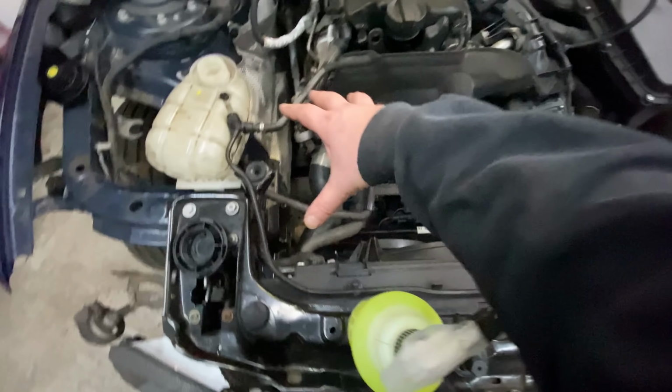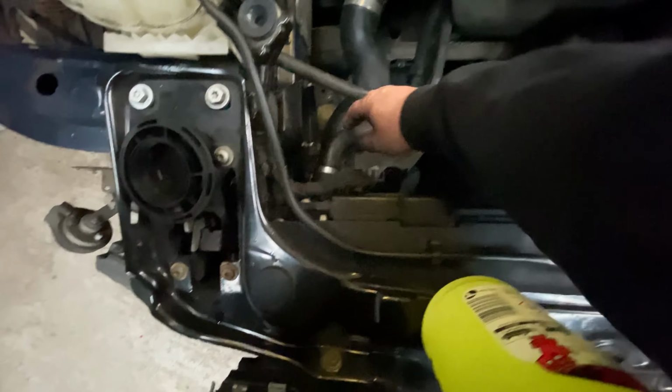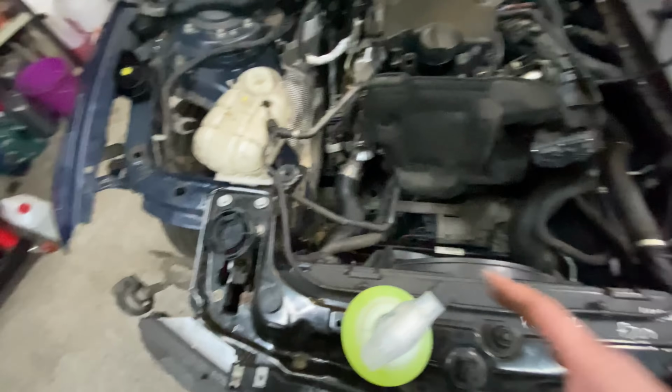But let's fill the system up. Let's get it filled up. Let's find out what's going on. I don't really want to put the airbox and that in place until I know that it's holding the water correctly. Because otherwise it's going to be take the box back out and then get to these pipes and all the rest of it. So, yeah, I think that's going to be our next step.